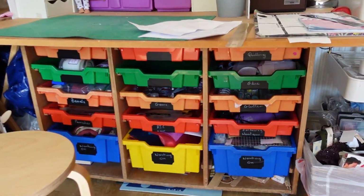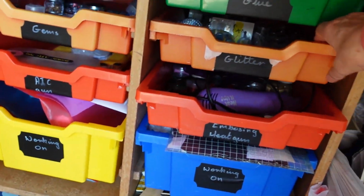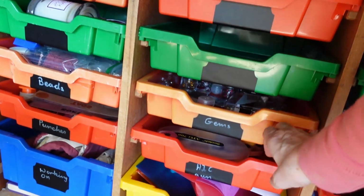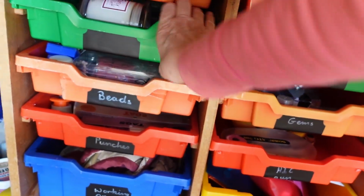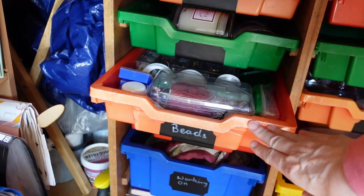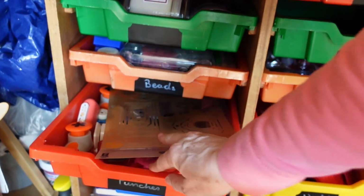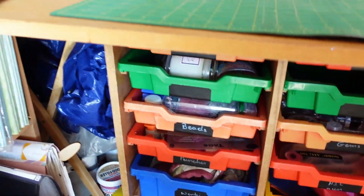And then I've got all my embossing stuff, my glitter, my glue and tapes, my Dimensionals, glue guns. Oh, that's all Mother's Day presents and stuff for Mother's Day. That is all my beads and things like that. And then I've got all my punches and a couple of stencils for making tags.